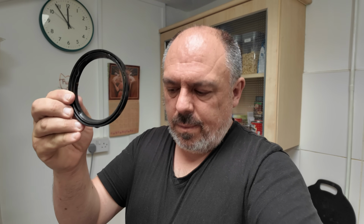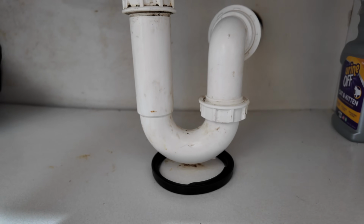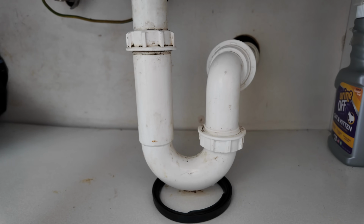Where did this come from? This was in the bowl that I've just thrown down the toilet. I think it's time for a cup of tea. What I'm going to do with this is, I'll just put it there and I'll just see what happens. But a little side thought, why aren't these transparent? So at least you can see what was going on.